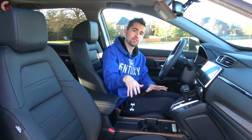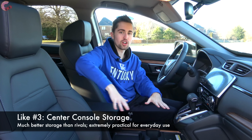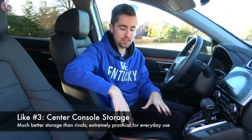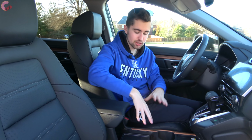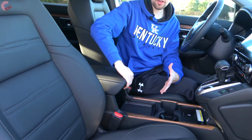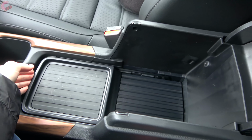So my next like for this 2020 CR-V has got to be this center console area. Rarely do you ever see a vehicle that has so much versatility. This was already an incredibly versatile area, and Honda redesigned it for 2020 to make it even more versatile. So what you have here is basically your center console, and you can open this up here, and you've got a ton of space here to fit just about anything.